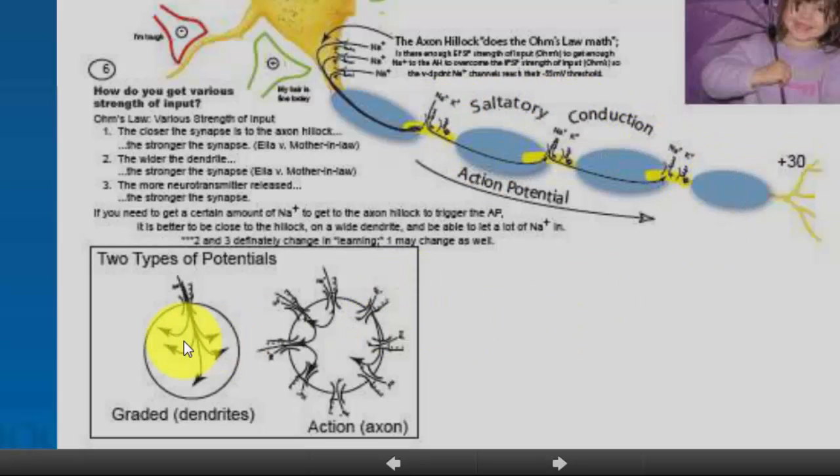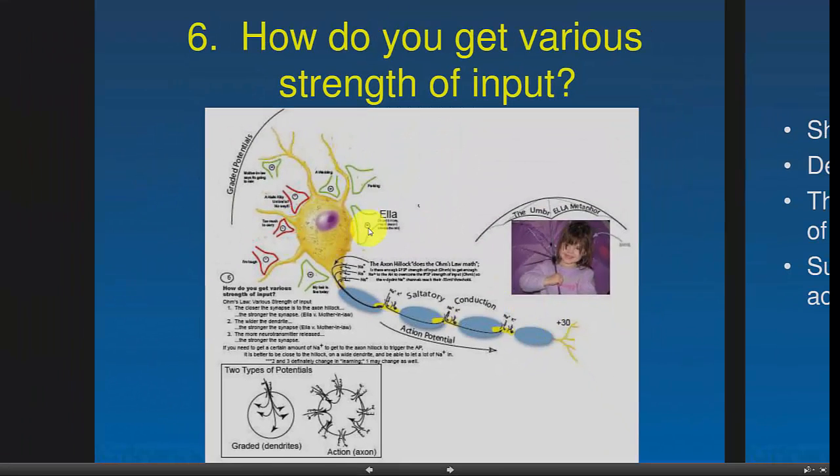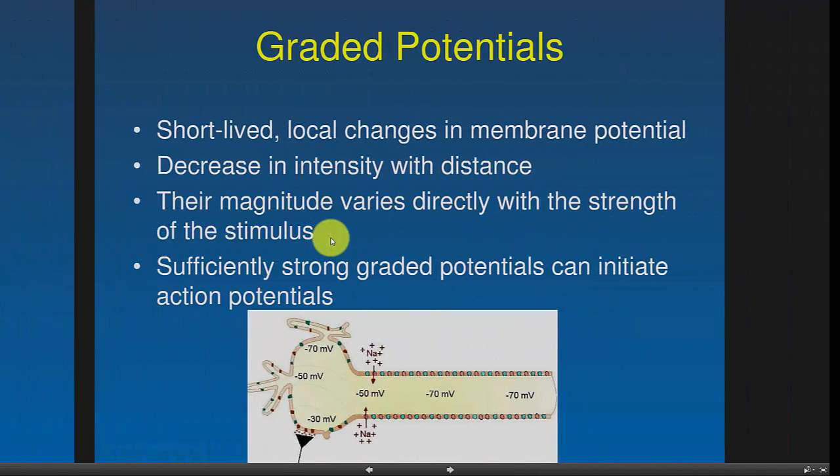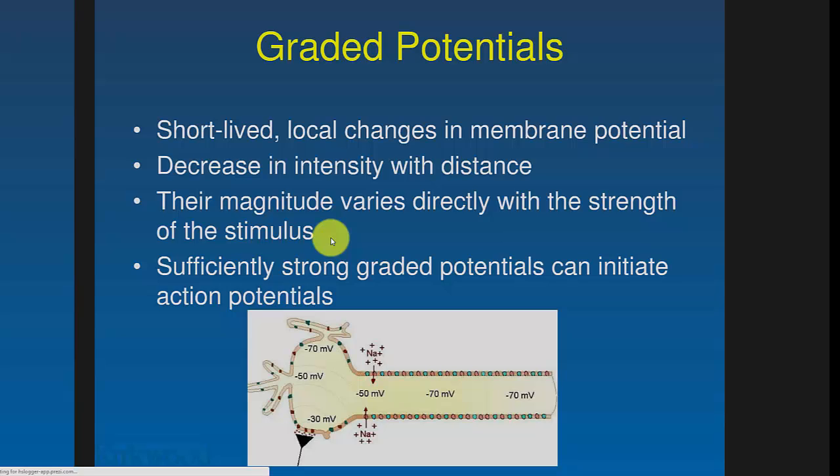So the difference between a graded potential and an action potential is the presence of voltage-gated channels. Voltage-gated channels will continue to boost the signal, whereas graded is just kind of a mush, an addition of a bunch of negatives and positives. So graded potentials are simply the addition of the positive and negative ions that enter the dendrites.